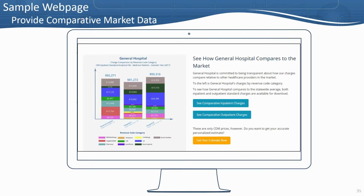If the patient chooses not to get an estimate now, that's okay. If they scroll down, they will now see how your hospital compares to the local market. This isn't the most relevant information for them, but it still educates them about charges and at least gives them some context. Notice, however, that we're still attempting to guide them toward an estimate.